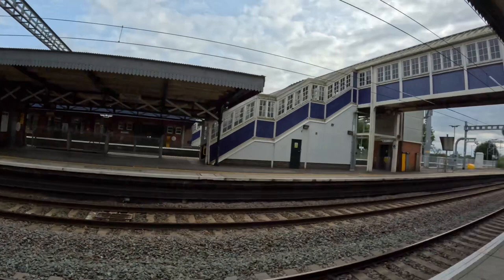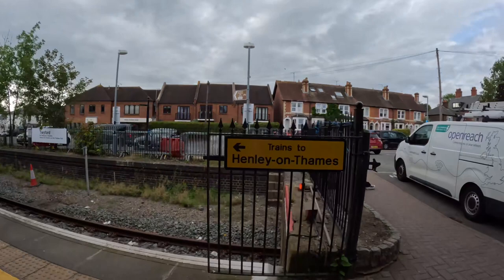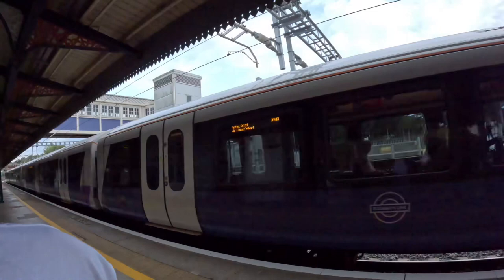It's a decent amount of platforms, but we're going here on the bay platform, which is the trains to Henley, as you can see, and other things like that. Just a simple bay platform. Next one is the 5:20 to Henley upon Thames. While I'm standing here at Twyford, the beautiful Elizabeth line's just pulled in.